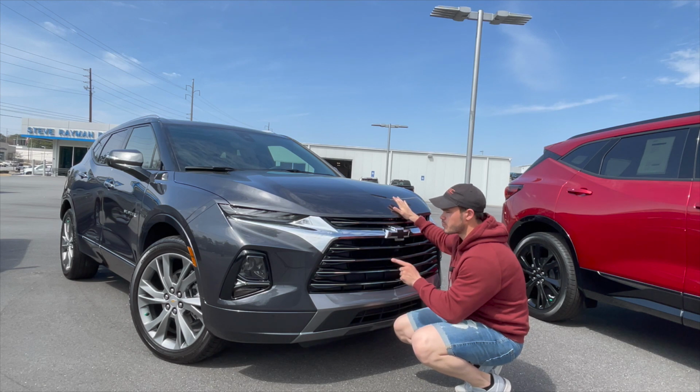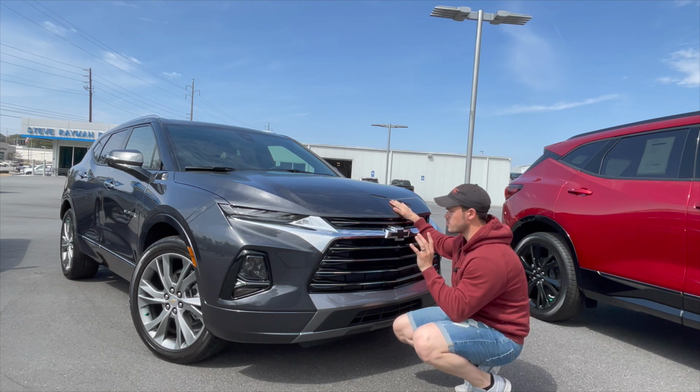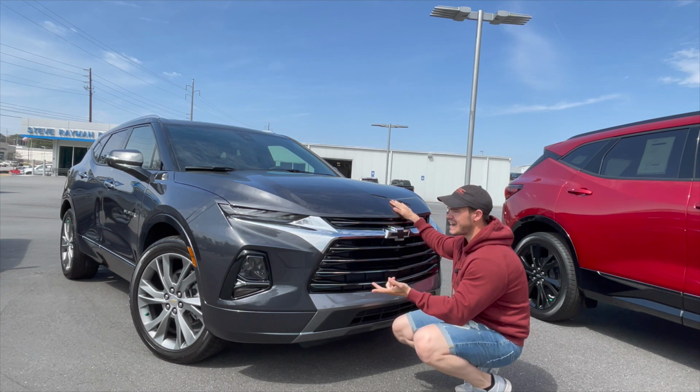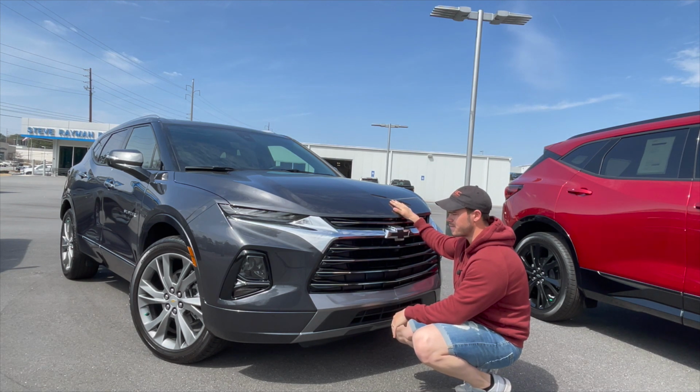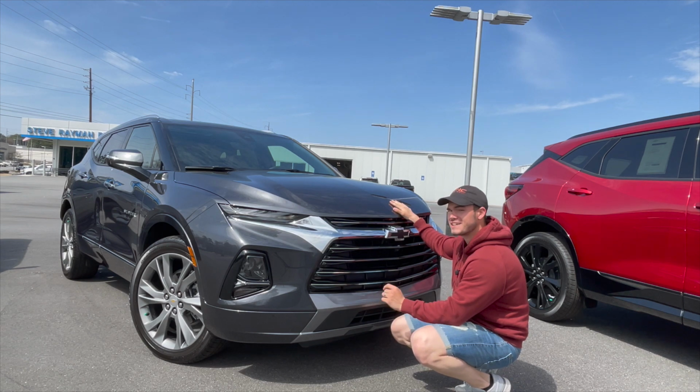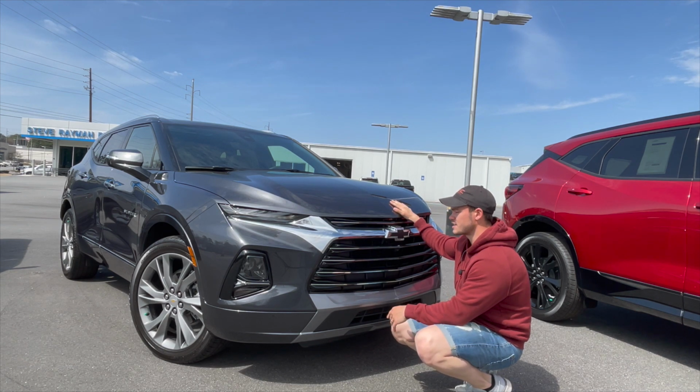I'm going to start off with the Premier model because this is the flagship trim for the Chevy Blazer. I know a lot of people are angry that they use the Blazer name on a crossover versus a full-size SUV like the olden days, but I think this one actually does the trick.